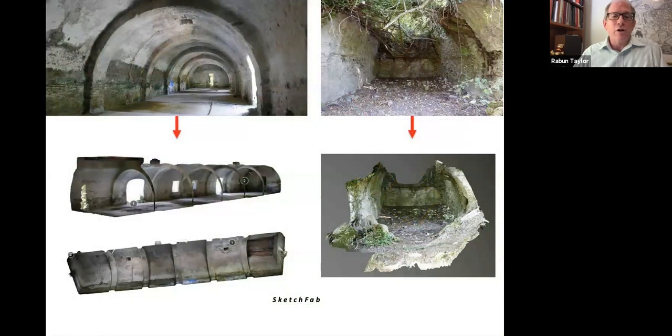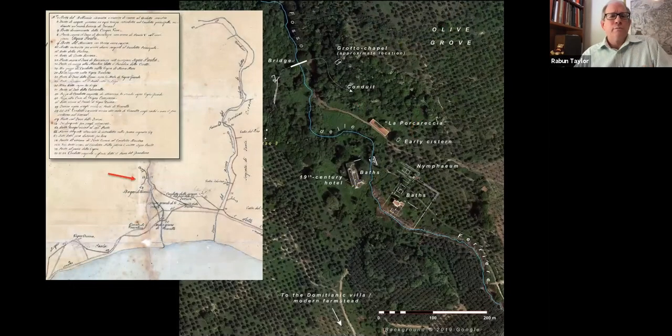We did a photogrammetric survey of both of them, which we have on Sketchfab today. So where were the sources for this?